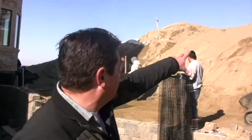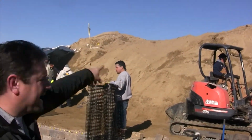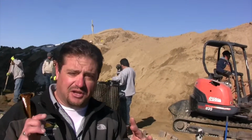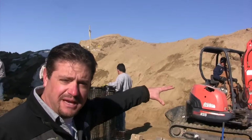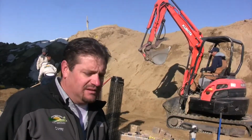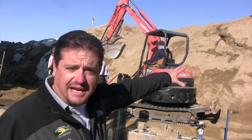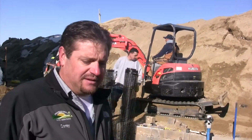But if you can see over here, we've got a high pressure gas line. This high pressure gas line is a 6-inch gas line that we're hoping does not slip and fail off this wall. We're worrying about literally $1 million in damage if this line slips. So, yeah, this is a bit challenging, but we're getting through it.